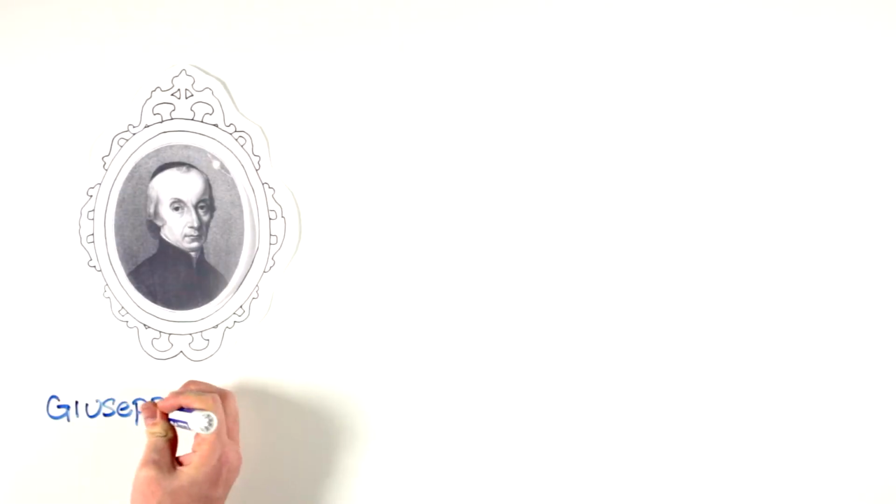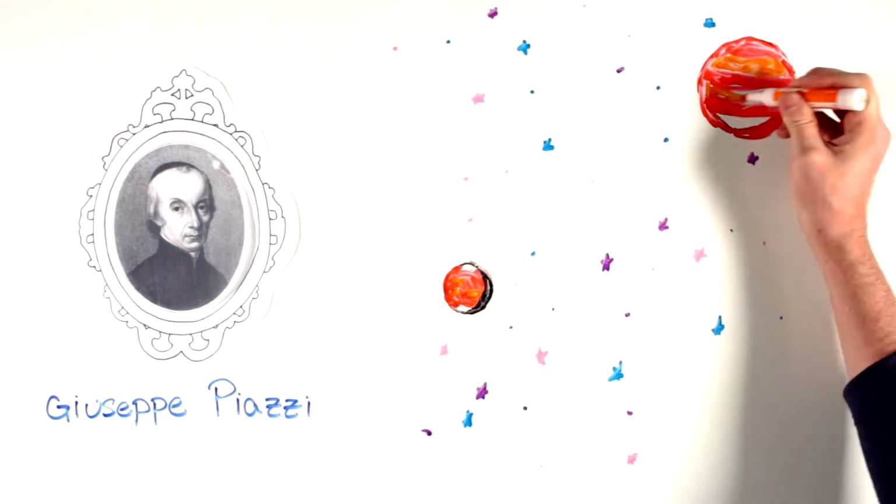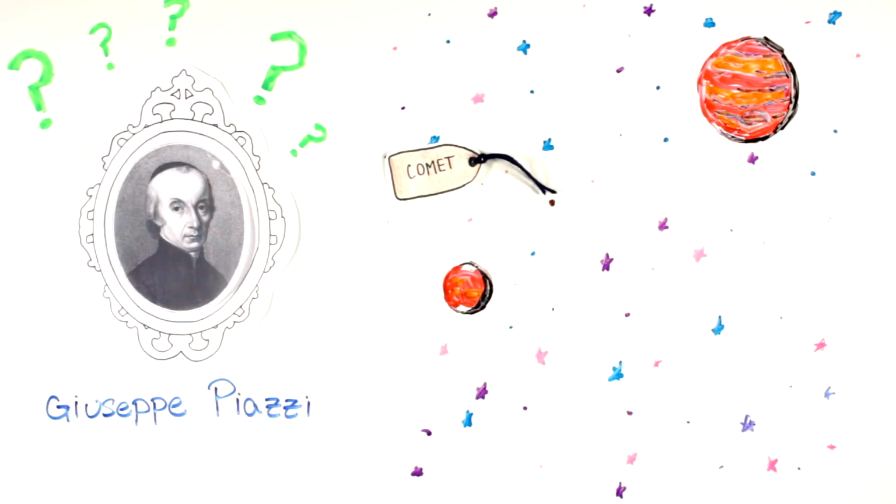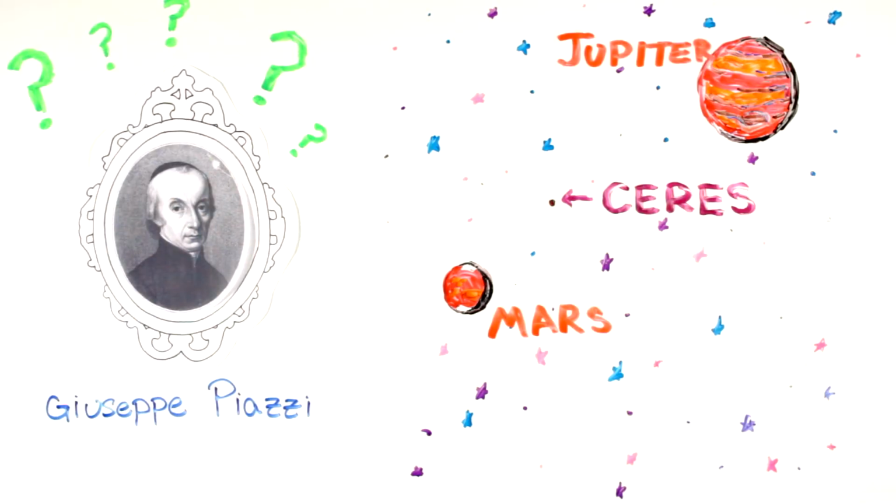In 1801, Italian astronomer Giuseppe Piazzi discovered Ceres. He thought that it might be a planet, but announced that he'd found a comet. It was a mysterious new object lying between the orbits of Mars and Jupiter.